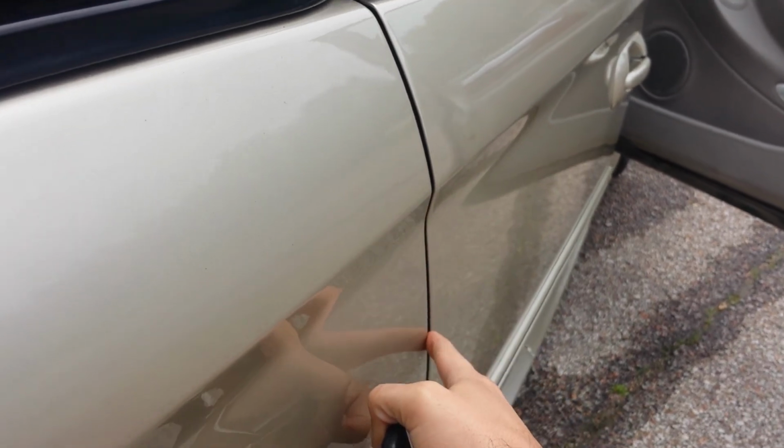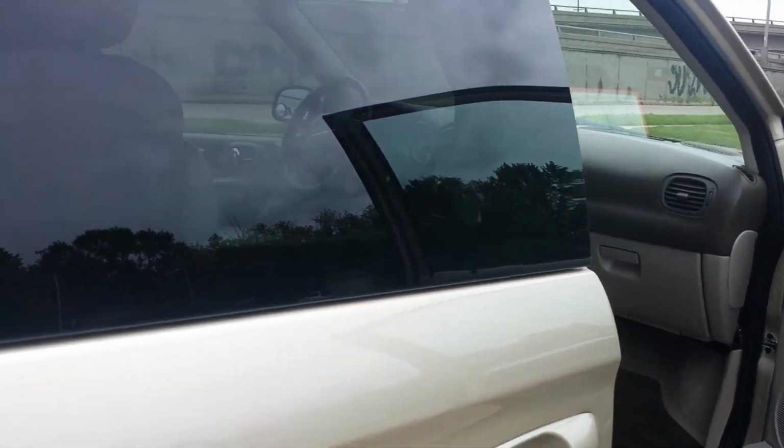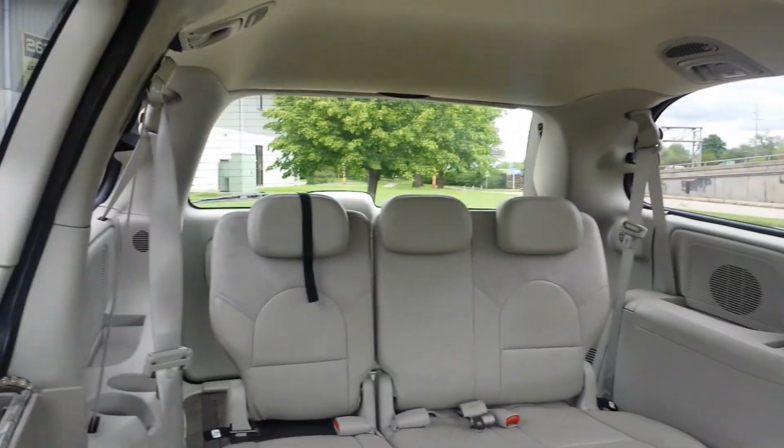I wanted to show you this ramp and door, and it closed nice and tight. We've had this ramp and door serviced. It's not one of those ramps where it keeps popping open and doesn't seal all the way. Be very careful if you're buying electric ramps and doors. They are very costly to work on. They are very costly to maintain. So get a good one like this van.